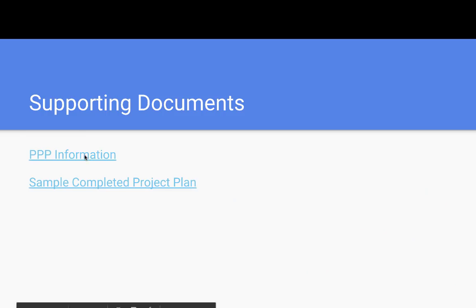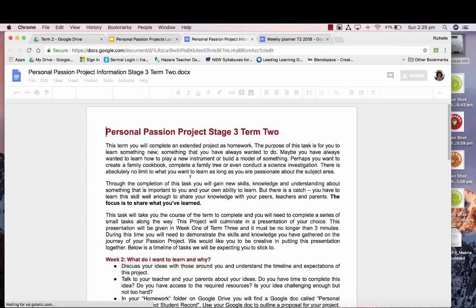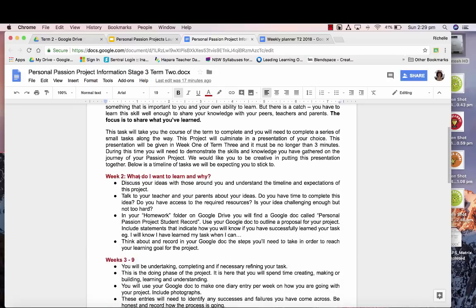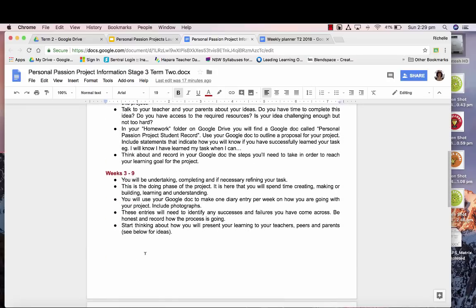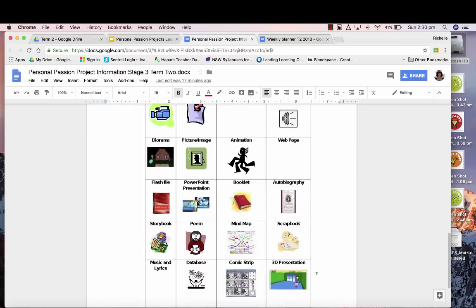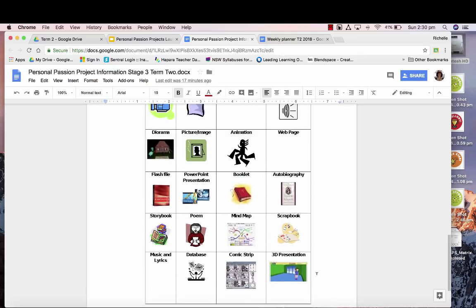You will receive a copy of these documents in your Google Drive, which have a lot more information. This particular one also has a summary of what you're expected to do each week and why. And it also gives you some information about how you can present it. So there's lots of different ways. Remember, you're presenting your learning. What did you learn? So you will need to find some way to record or take notes or something on the way through so that you have things you can work with at the end.